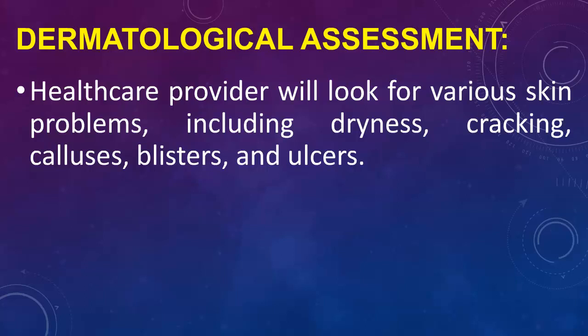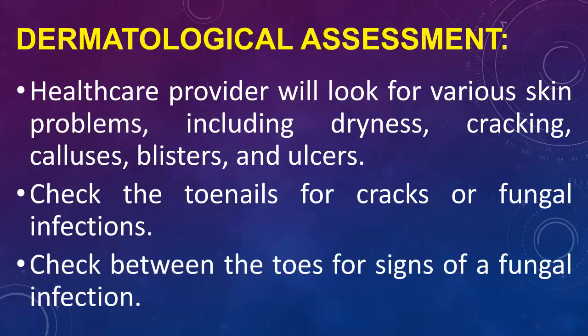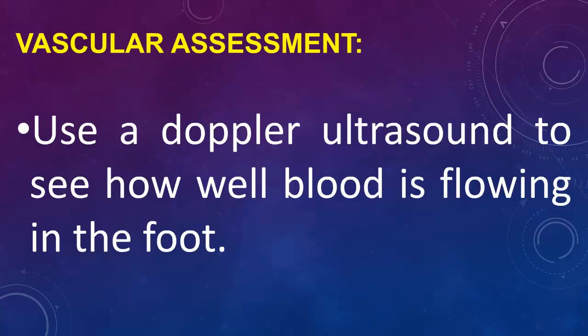Dermatological assessment. The healthcare provider will look for various skin problems, including dryness, cracking, calluses, blisters, and ulcers. They check the toenails for cracks or fungal infections, and check between the toes for signs of a fungal infection. Musculoskeletal assessment. Look for abnormalities in the shape and structure of the foot. Vascular assessment. Use a Doppler ultrasound to see how well blood is flowing in the foot.